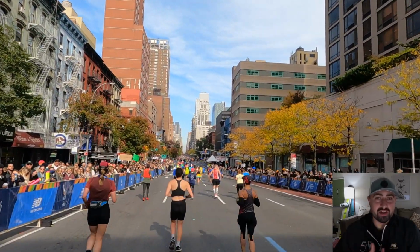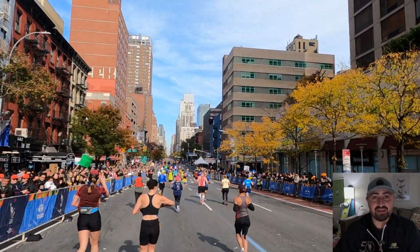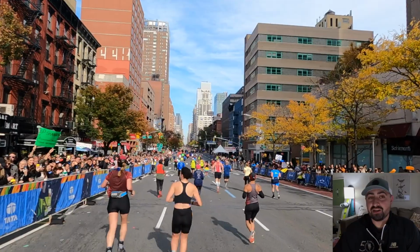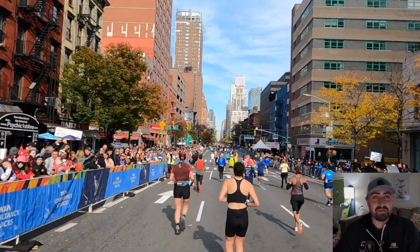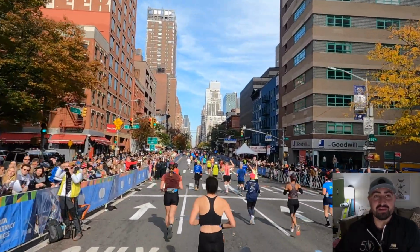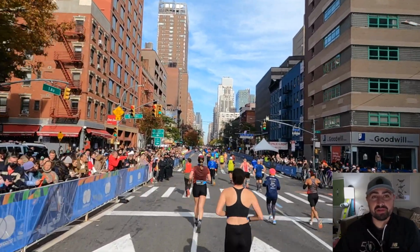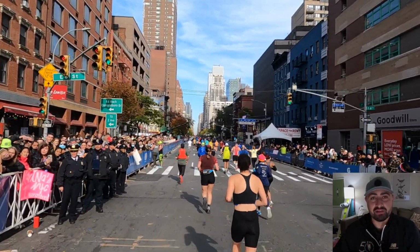Now, that long stretch in Manhattan on 1st Avenue, again, is very, very energetic, very, very crowded. A tough place for your family to see you, honestly, unless they get there nice and early. It's just very busy, lots of restaurants and bars and things in that particular area, so it can be a little bit tough for family and spectators, but great energy for you as you get to mile 16, just coming off of that bridge.